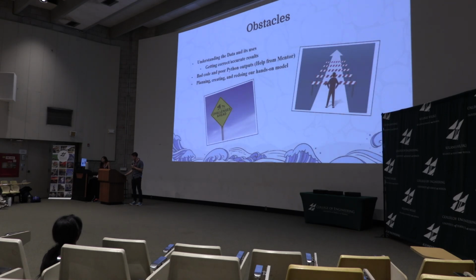So while running this lab, we encountered quite a few obstacles. One of the first obstacles was just understanding all the data because initially it was really hard to understand what each of them meant and how it was really related to our experiment. And it was also difficult because in our spreadsheets we had to translate each of the data sets from metric to English and back and forth. And so it was really difficult to understand if we were doing it correctly.